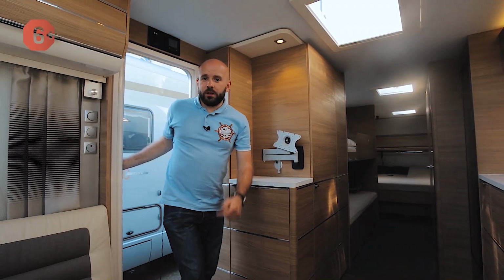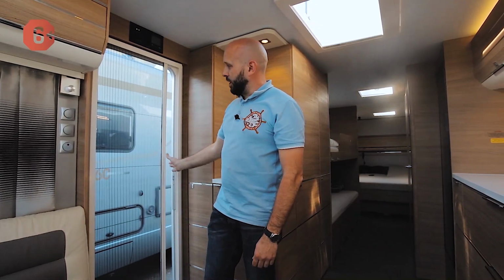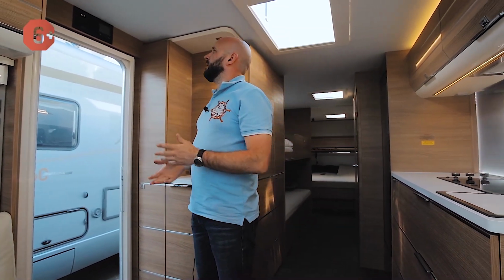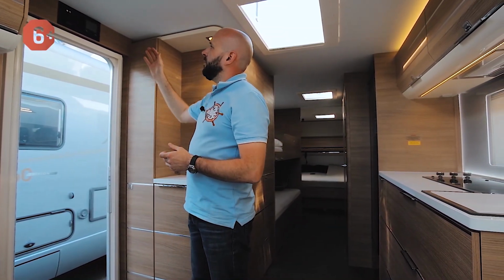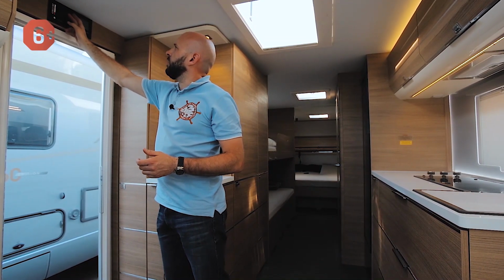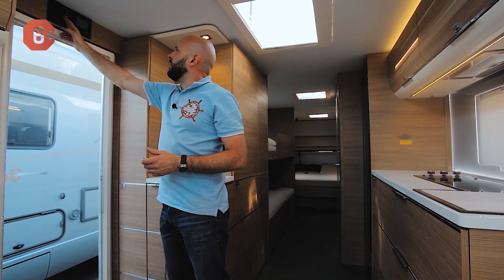Welcome inside. The entrance here has an insect screen, and up above we have the central control unit. It has a very simple dial that allows us to check the water levels and the charge of the batteries.